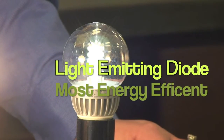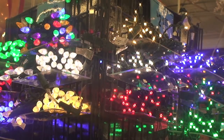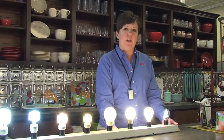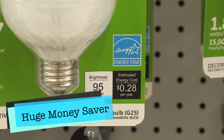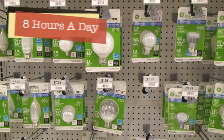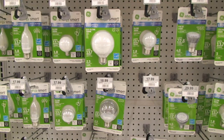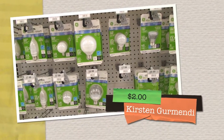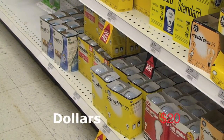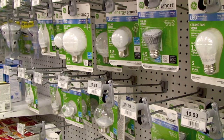LED is by far the most energy efficient option, gaining popularity with holiday bulbs. You may never have to replace an LED light bulb in your home. And electric bill savings add up quick too. If you left one of these bulbs on for 8 hours a day for a full year, your bill would run just $2 versus the $20 it would cost with an incandescent bulb. Change to LED throughout the house, you could quickly see hundreds in savings.